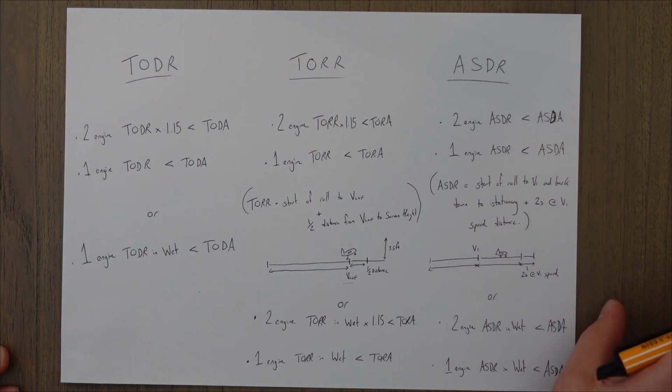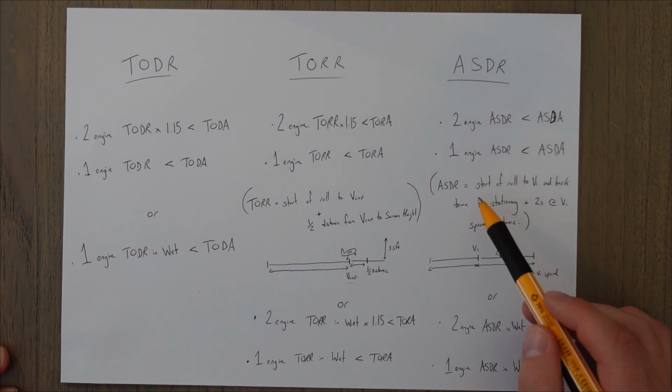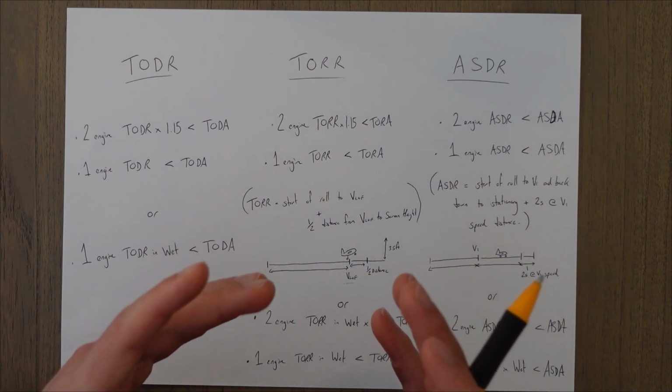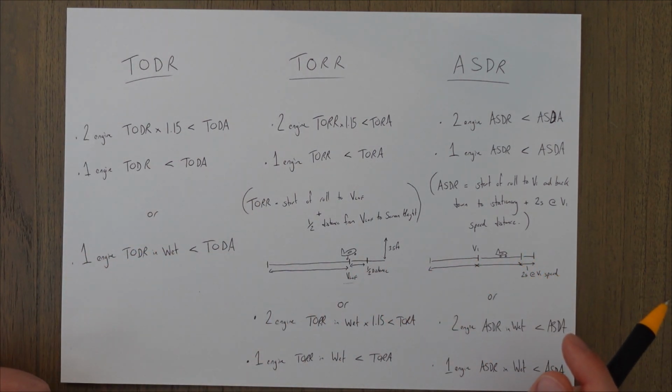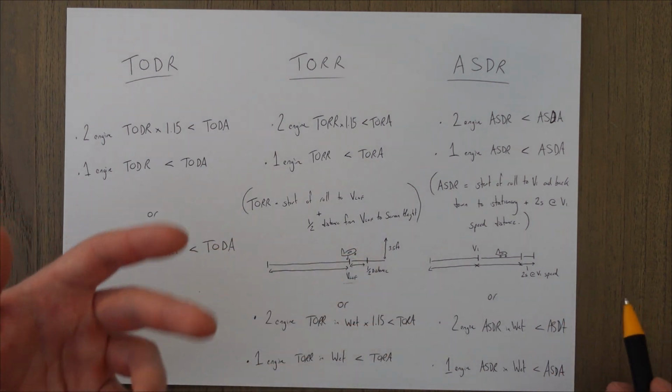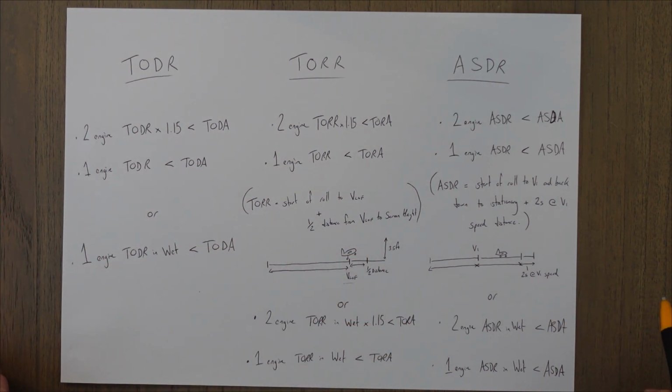The actual distance that we're calculating for the required is from the start of the roll up to V1 and back down to a stationary position, and then we add on 2 seconds traveling at V1 speed. So if you're traveling at 150 knots or something, for 2 seconds, whatever distance that is, you add that on to the end to get, again, just a slight decision time built in. You might not react immediately, you might not close the thrust levers as quickly as you should have. So this 2 seconds at V1 speed sort of takes that into account.